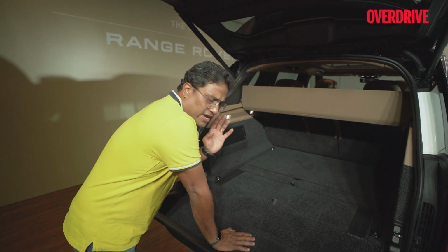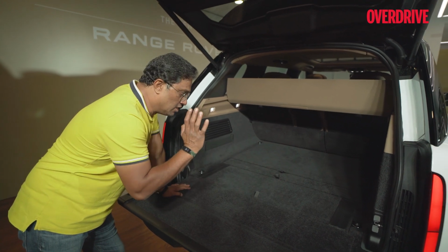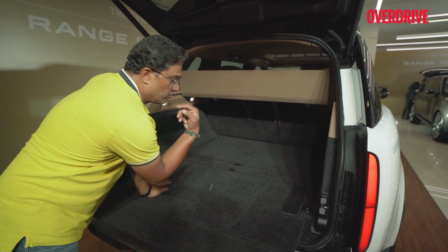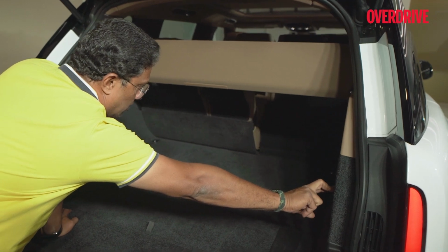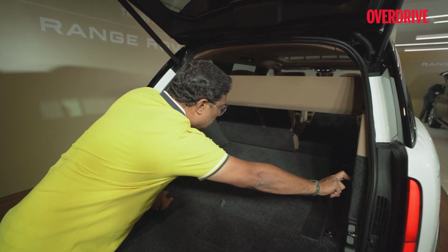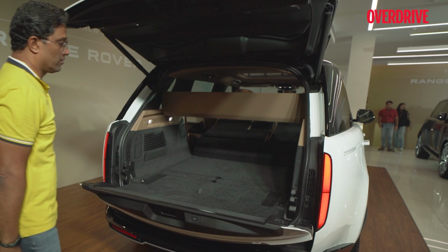Now, the Range Rover also has one of the largest boot areas that you get in the segment, about 800 liters of space to store equipment in here. Additionally, you can also fold the seats down. They don't fold entirely flat. Once you get the seats down, you've got close to about 2,200 liters of boot volume, and that is quite amazing.